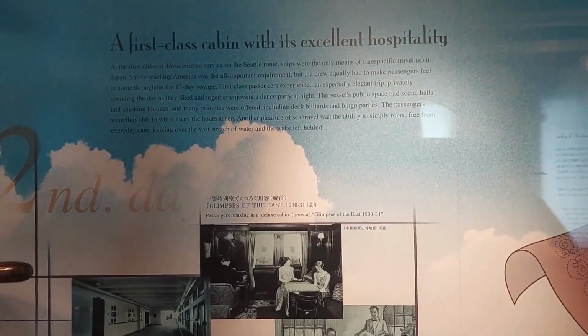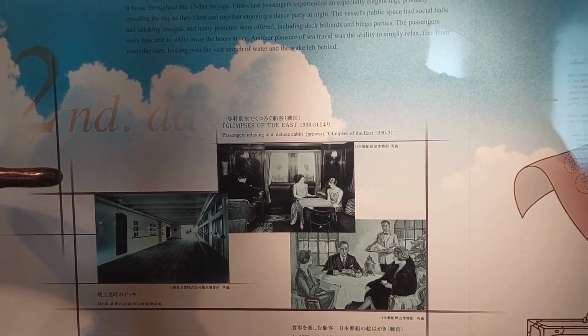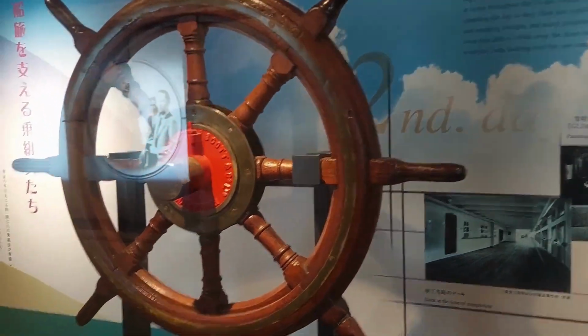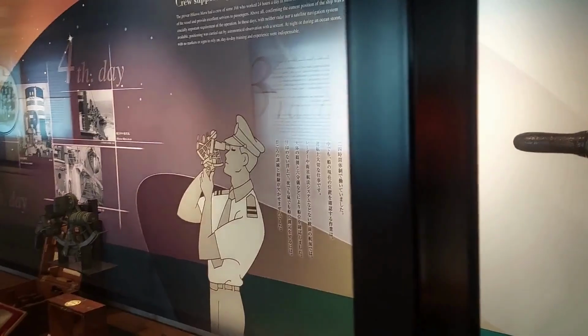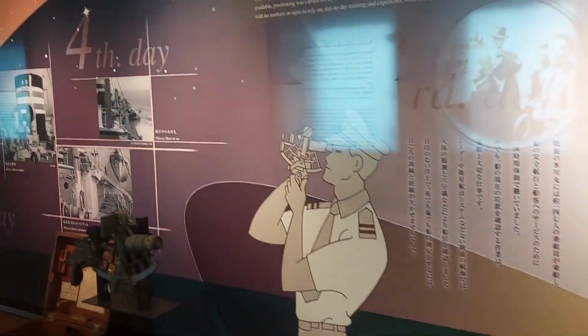For first class, it was actually relatively relaxing. It's supposed to be fun, even though sometimes it wasn't so much fun when the ship was rocking. Charlie Chaplin actually took this ship, in the later times took a different ship from the same line, partially because he liked the food so much. As you can see, they hosted different parties for the first class.